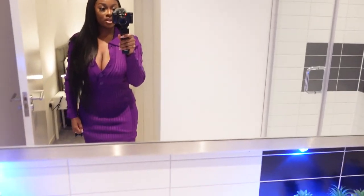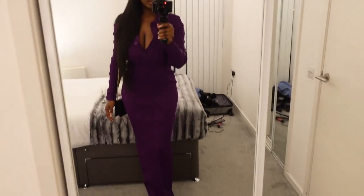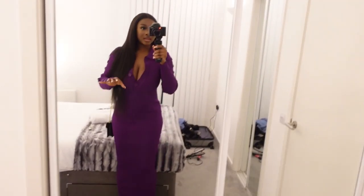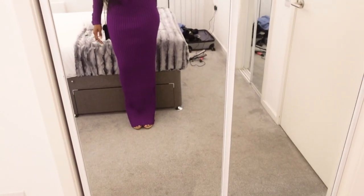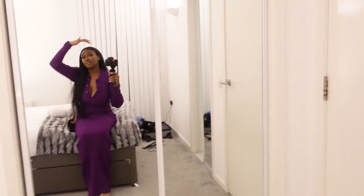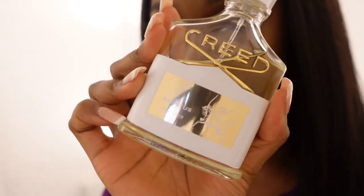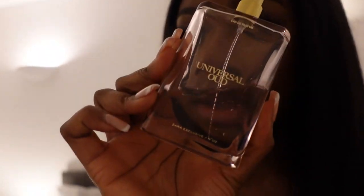But this is my fit. If I show you this dress, guys, it is long. Let me even show you. Y'all, look at this. This dress is long, as in I'm wearing heels, I have heels on and this dress still practically touches the floor, it is ridiculous. This is the Maya knit dress from Hanifa, I think. Fragrance of choice is this bad boy, Creed Aventus for her, layered with Universal Oud from Zara. I guess I'll be back with you when she's ready or when we get to the bar.